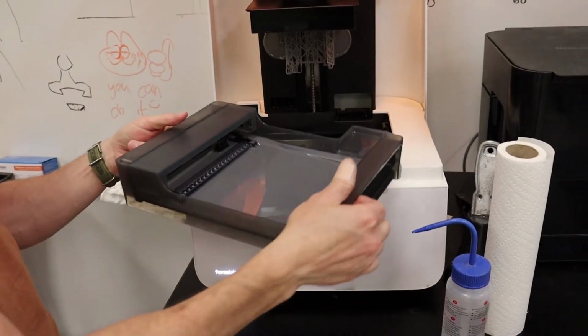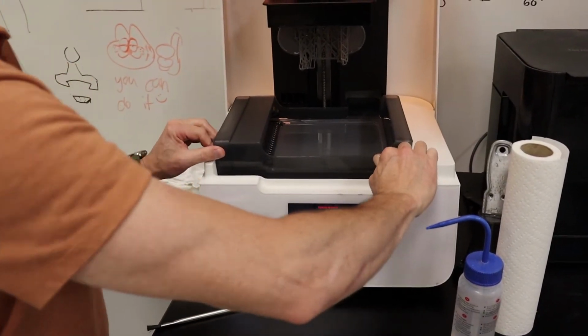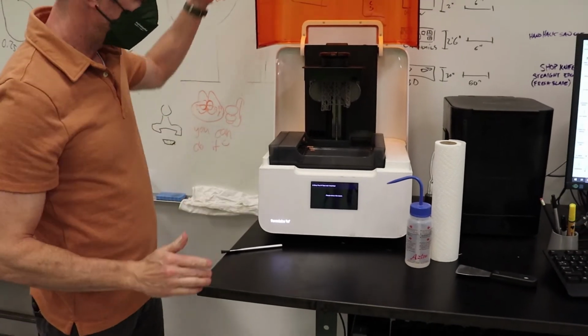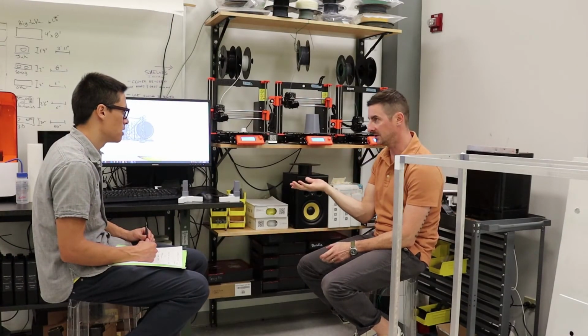It is basically a light curing resin. I'm not sure what the wavelength on the laser is, but you could pour this into a jar and put it in the front window. It's UV cured, and it would turn solid. Interesting.